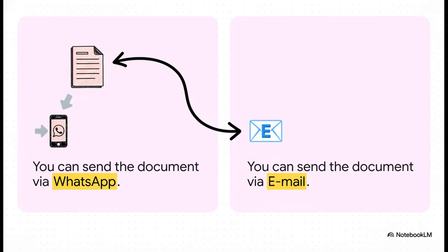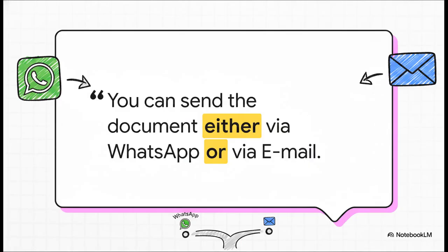Now, look at this. We've got a couple of options here. You can send the document via WhatsApp, or you can send the document via email. This one isn't really about positive or negative. It's about a choice. And here's how we put it all together. You can send the document either via WhatsApp or via email. This lays out the two alternatives so clearly, so cleanly.